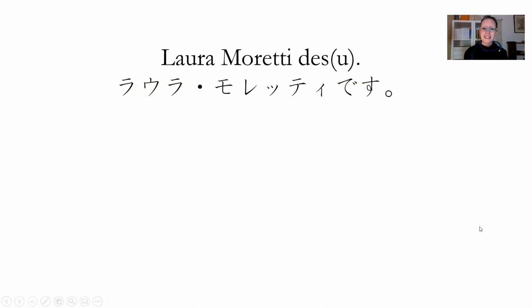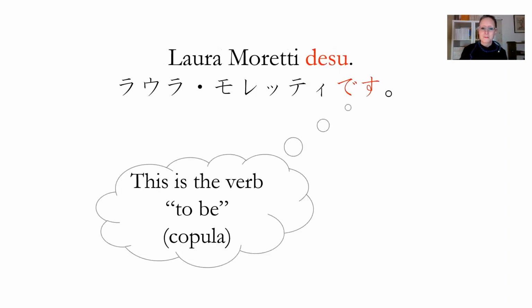Laura Moretti desu. Okay, so this is a very simple sentence. I said my name, Laura Moretti, and I added this word that we pronounce desu. Desu is the verb to be. If I use a little bit of jargon here, it is the copula, okay?